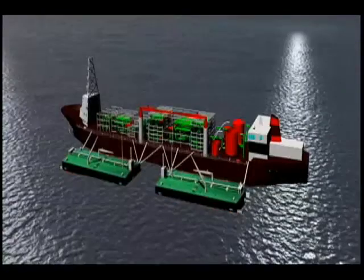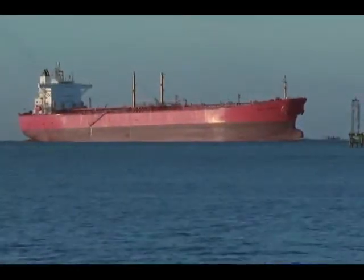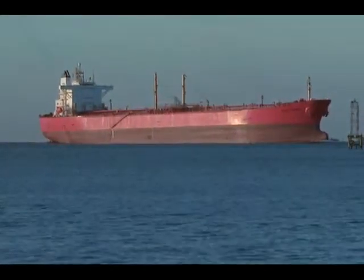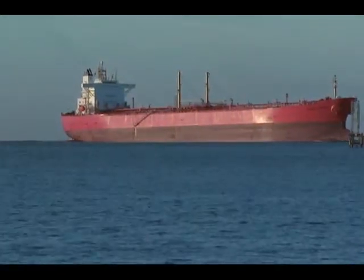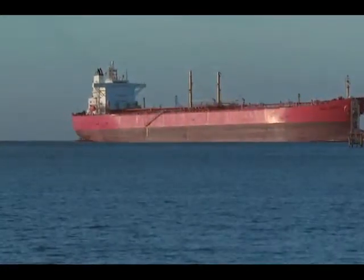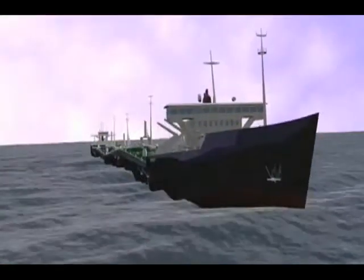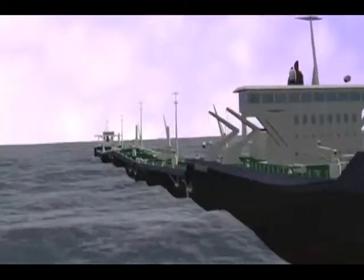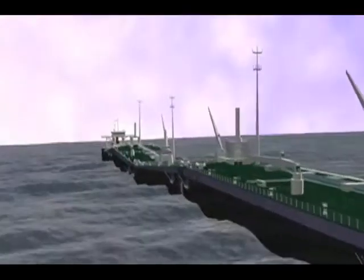In the case of a collision where a tank is ruptured, the oil spill in a 200,000-ton tanker would be 17,000 tons. If the ship is lost, the potential for the spill could be far greater. On the other hand, in the case of a collision with a seasnake SS-45 barge, the spill from a ruptured tank would only be 2,200 tons, or 8 times less than that of a conventional supertanker.